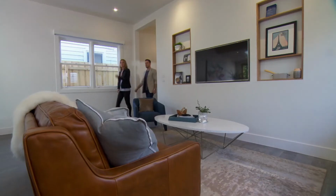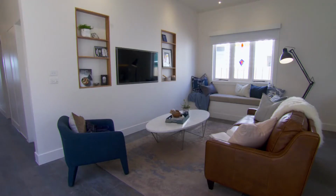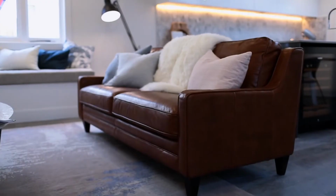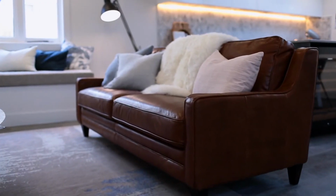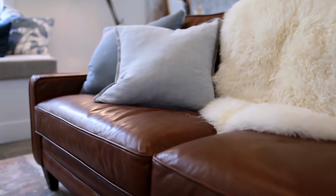Walking out into the back of the house, the judges were blown away by the structural transformation. Whoa. That's a big change. They nailed the contemporary part of the brief for this part of the house. What do you think of the furniture choices in here? I really like this couch. I think it looks very comfortable and it's one of those things that will just get better with age. It's got that lovely leather on it.